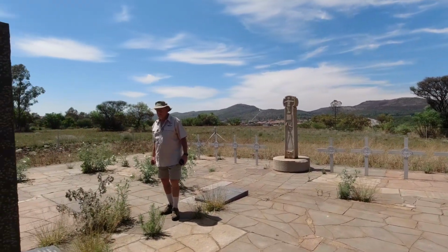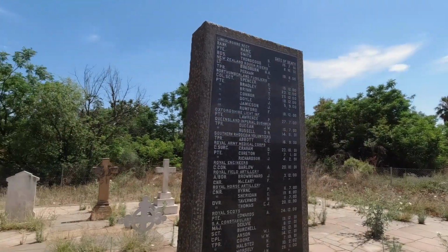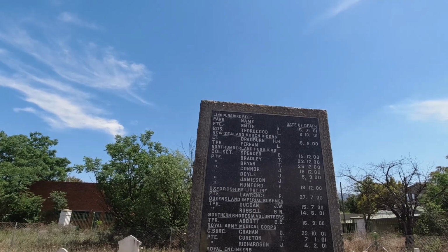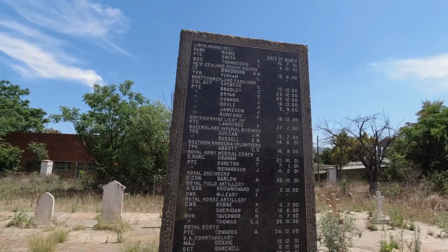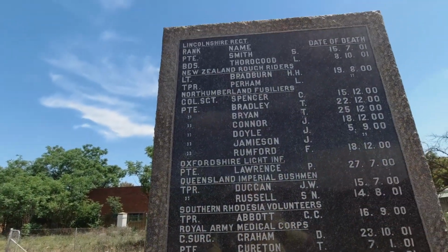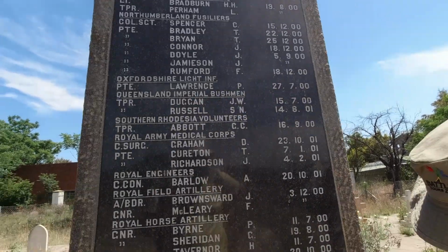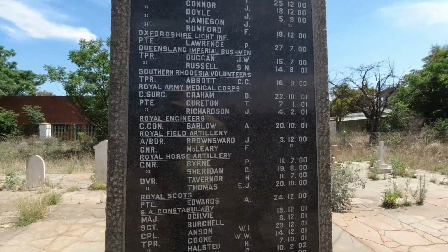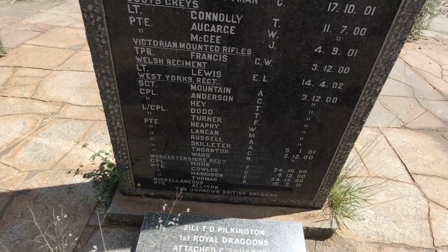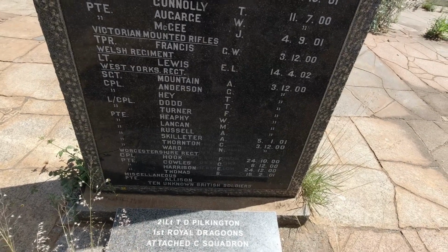Did you say the VC winner is here? No. Okay. No, he got the VC on top of the hill there, but survived. There's a New Zealander, Rough Rider. Any Australians? Oh, there's one. Trooper Francis, the Victorian Rifles. A couple of Bushmen. So we're going to be going to that battle where he was killed. Oh, cool. A couple of Yorkshires. Pilkington. Scots Greys. Oh, they took him home, did they? Yes. That would be unusual.